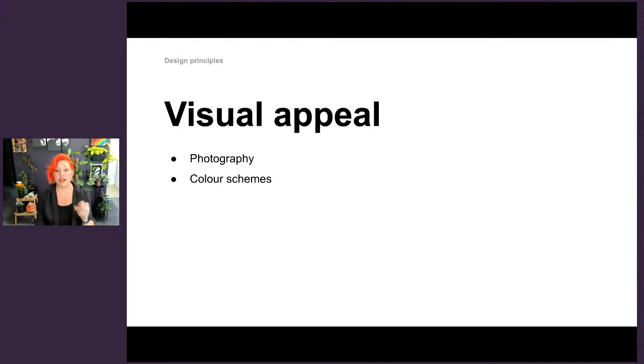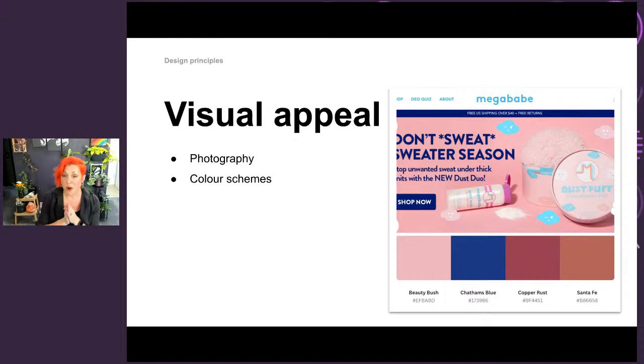Now, I'm a big fan of Canva, Canva.com, which has a color palette generator, but there are several free options out there if you want to do a search. But here, I uploaded Megababe's homepage into Canva's tool, and you can see their strong color palette, which they then use throughout their site to create a branded experience. And you'll notice how they use that high contrast Shop Now button to draw your attention to the action they want you to take.